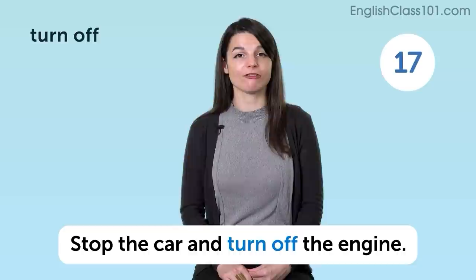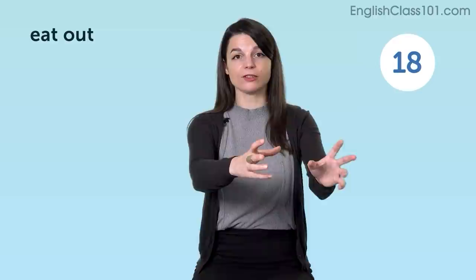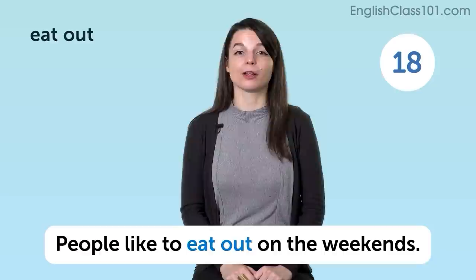Eat out. To eat out means to go to a restaurant or other kind of dining establishment for a meal. People like to eat out on the weekends.